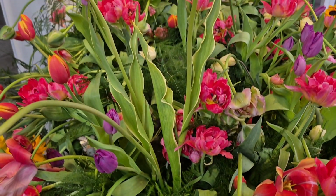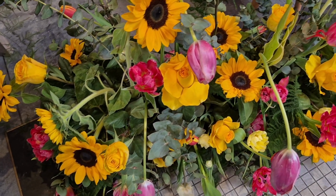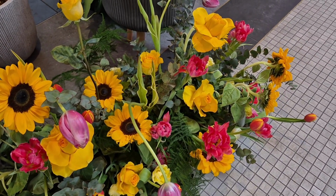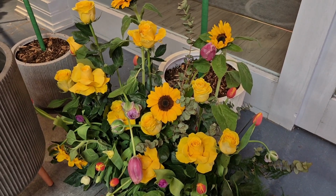I loved it. I know a lot of people know that tulips don't last long, but let me give you a top tip. If you put a penny, 1p or 2p, at the bottom of your vase and water it and then put your tulips in, they actually last a long time. I was able to make my tulip last a long time.